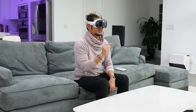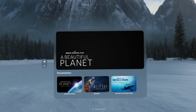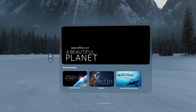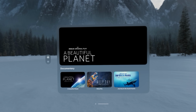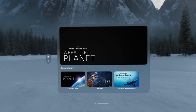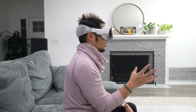Now, another app that's super immersive in a home theater way, definitely I suggest you check out the IMAX app. So here you have movies that are going to be played in the IMAX format. A Beautiful Planet is free. Deep Sky and Journey to the South Pacific you have to pay for, but it'll put you in a theater. It feels like a real IMAX theater. You can change seat positions, and it's just like you're there by yourself. So this is an amazing app. Again, it's gonna stop me from seeing it because of DRM blocking, but definitely check that out.